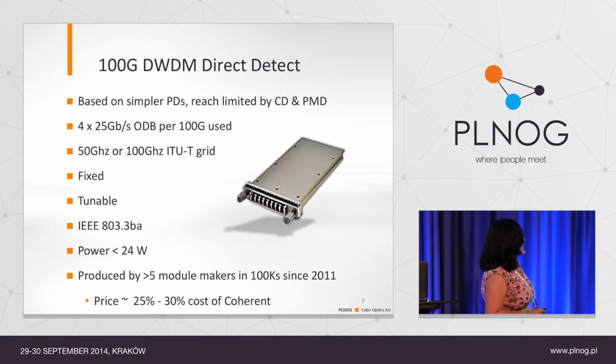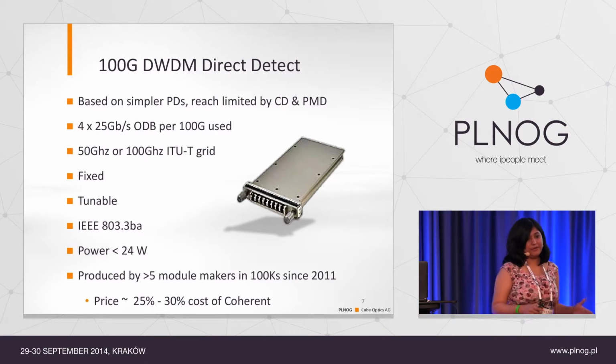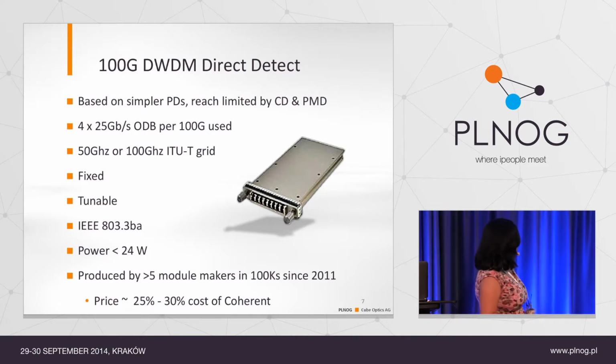The thing with this direct detect is you can have it at a fixed wavelength. So these wavelengths that you choose for your network can be chosen when you buy them, or you can have it in a tunable form. So you use a particular wavelength right now, and you decide, okay, maybe in 2 years I don't need this wavelength, or maybe I want to upgrade this wavelength. Then you use this wavelength with some other transceiver, but you can then tune this transceiver to work in a different wavelength where you would still like to get a 100G solution.